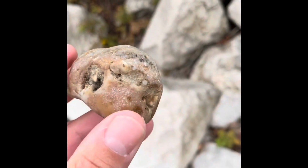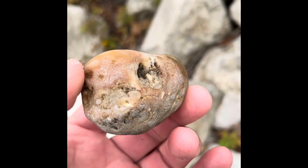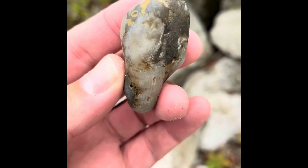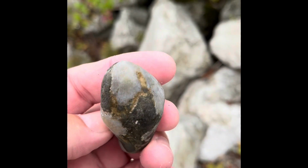And another little crazy looking stromat here, very orange. Maybe a little cherty. Probably won't keep that one. Then we got this piece, which is pretty sweet. It's kind of hard to tell out here, but it's got at least three horn corals going through it. One right there, there, there.